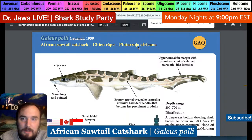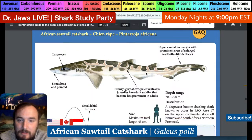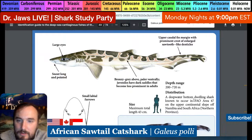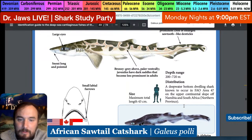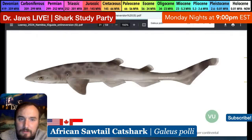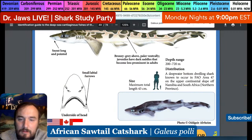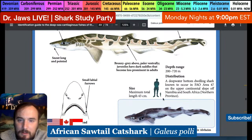While we're here, let's see. This is, I think, an FAO guide. African Sawtail Catshark, Pinta roja africana. A deepwater bottom-dwelling catshark known to occur in the FAO area 47, the upper continental slope off Namibia and South Africa. Here's a photograph of it in life. This photograph is a little more like this illustration, it looks like. And no other notes really. Very small species. So that's the size comparison right there.